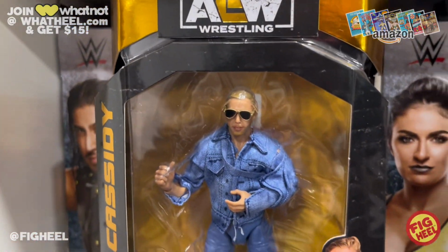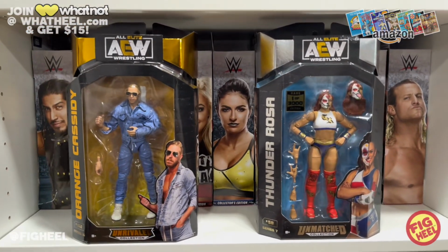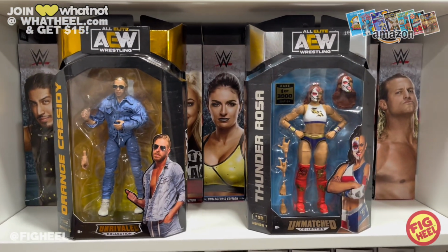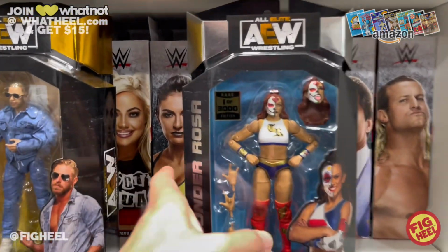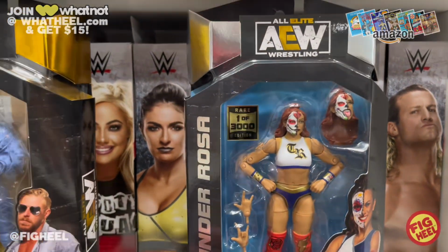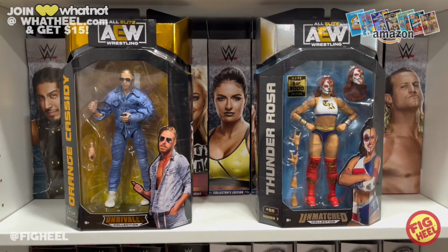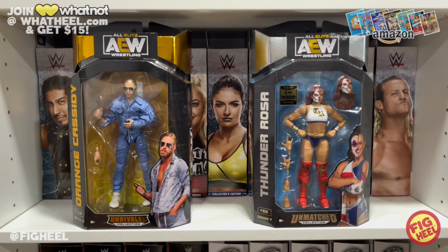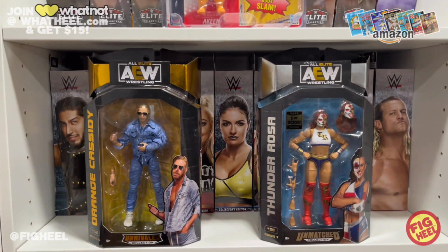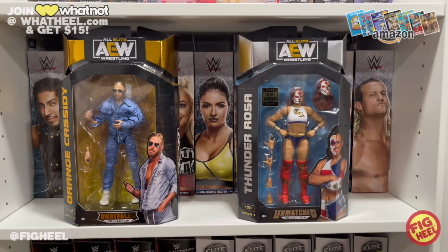Speaking of Chases, not the only one I got this week, because my man Elrod Lopez on Instagram, he found these Thunder Rosa Chases, 1 of 3000s, which this is the only figure that I needed from this set, from Series 7. He found literally, I think 6 of these, a whole case of them, at his local Ross. And get this, for $3.99. Hit him up, and I offered him 20 bucks. My man sent it out.